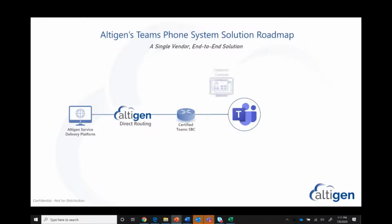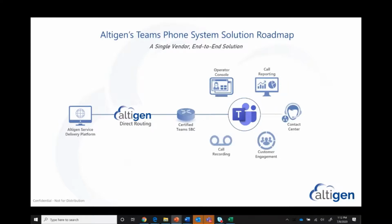In addition to the direct routing, we also provide a number of other applications that add value to the Teams phone system, as you can see appearing on the screen. Anywhere from operator console to detailed enterprise call reporting, comprehensive omni-channel contact center, our enterprise-based digital customer engagement platform, and then call recording. So pretty much we can meet virtually every organization's communications requirements between what Microsoft delivers in Teams and what Altigen delivers in terms of solutions and services.